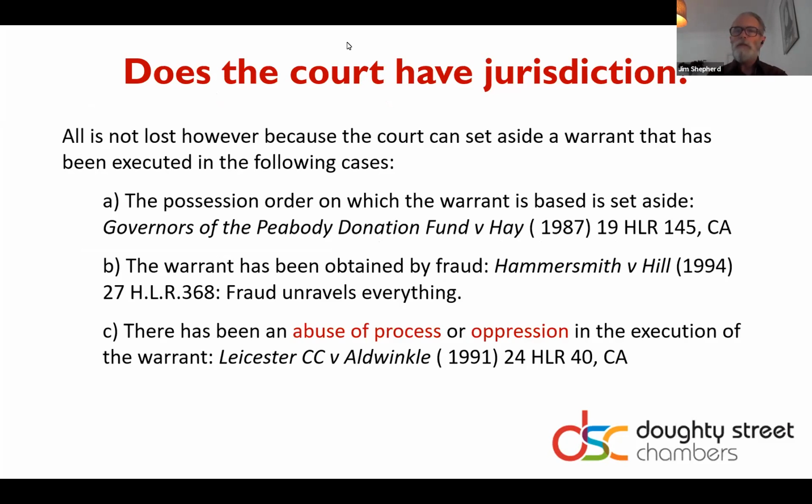Secondly, the warrant's been obtained by fraud. That's obvious because fraud unravels everything. So if you can show fraud, it's very difficult, by the way, to do that. But if you can show fraud, then everything going back to the point where the fraud occurred is unraveled, you get your client back in. Or there's been an abusive process or oppression in the execution of the warrant, which is probably the most interesting bit, and I'll come on to that shortly.